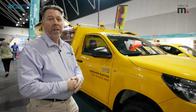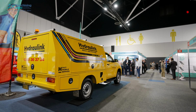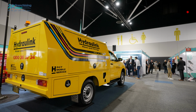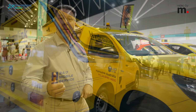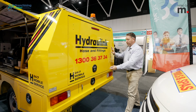It won't rust. The other great advantage of this is that out of an aluminium body, you might get 10 to 15 years service life out of the body of the truck. And as the life of the vehicle expires, you can update the vehicle easily by transferring the body onto the new vehicle. Now I'll take you around to the side of the truck and I'll show you how we store everything in there.